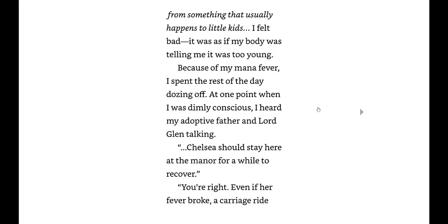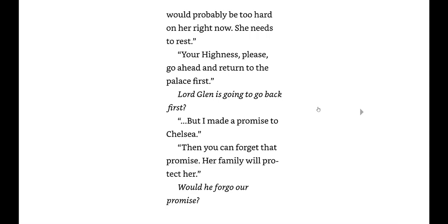Because of my mana fever, I spent the rest of the day dozing off. At one point when I was dimly conscious, I heard my adopted father and Lord Glenn talking. Chelsea should stay here at the manor for a while to recover. You're right, even if her fever broke, a carriage ride would probably be too hard on her right now. She needs to rest. Your Highness, please go ahead and return to the palace first.